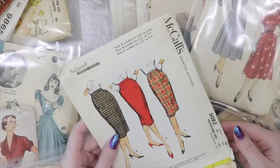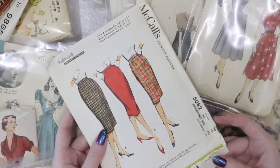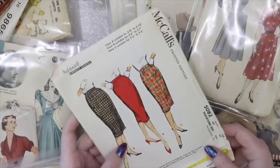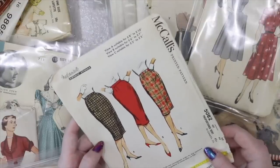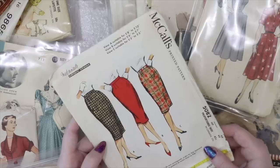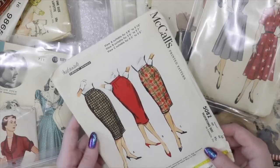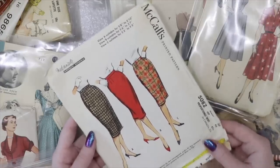Here we have a size 30 pencil skirt pattern, probably from the 60s or the late 50s. It doesn't say on it. Oh, I actually have another pattern like this. The interesting thing about these is that they came in 3 different lengths. So there was an option if you're between 5'8" and 5'10", an option if you're between 5'6" and 5'7", an option if you're between 5'3" and 5'5". So that means whether you're petite, standard, or tall, you have a skirt option that is best suited for you.